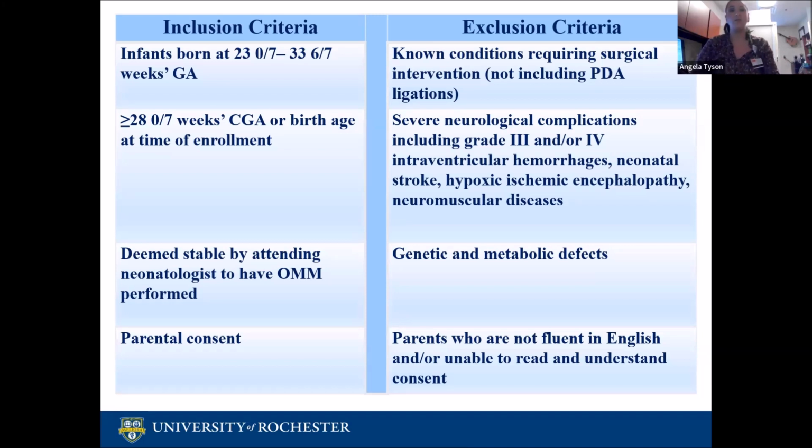Other than that, if there were any other known surgical interventions in the NICU, those are likely to be done as a surgical emergency, meaning that that infant has significantly deteriorated and is already at a predisposed risk for neurodevelopmental outcomes that could not be compared to the normal baseline. Other things that excluded infants are other conditions that would automatically set those kids up for an increased risk of neurodevelopmental delays that would be an unfair comparison between the groups. Those included kids with any known severe neurological complications, such as large head bleeds, grade 3 and 4, any kind of neonatal stroke, hypoxic event around birth, neuromuscular diseases, various genetic metabolic diseases and cardiac diseases, and parents who were not able to consent in English.